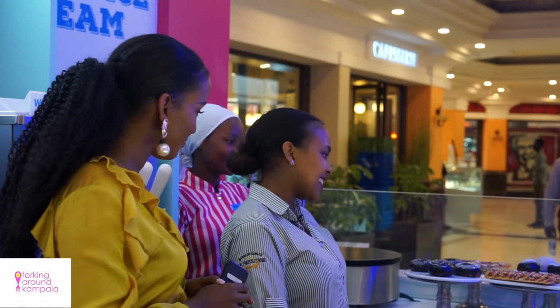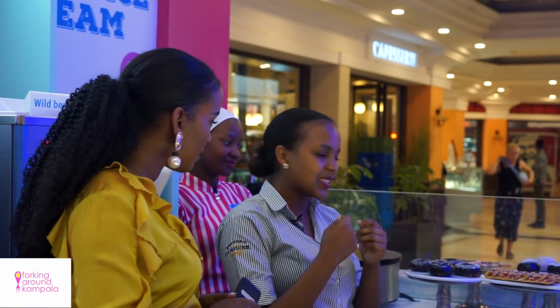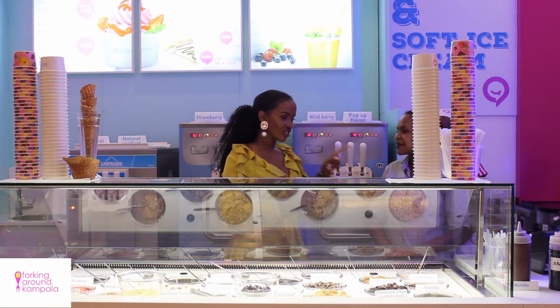And then the best part is that we have the waffle on a stick. The waffle on a stick? Yes. It's more like when you have meat on a stick, but this is something sweet. So that's what makes it unique. Not many places have the waffle on a stick. I'll give you that. I've not seen a waffle on a stick yet. So this is pretty unique.